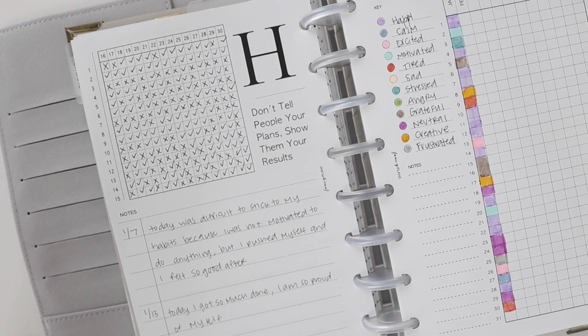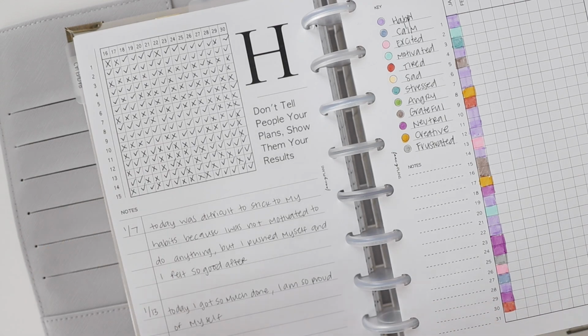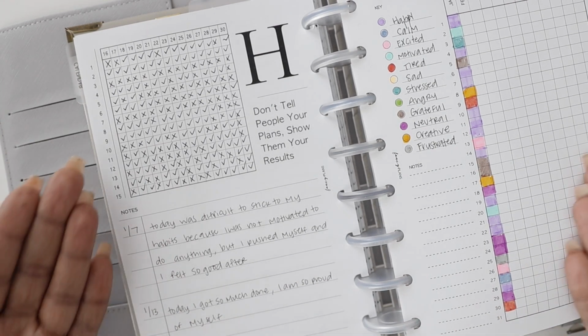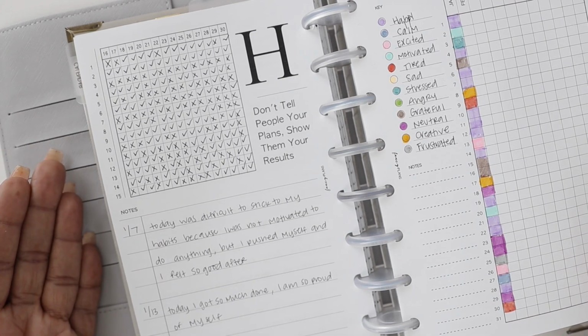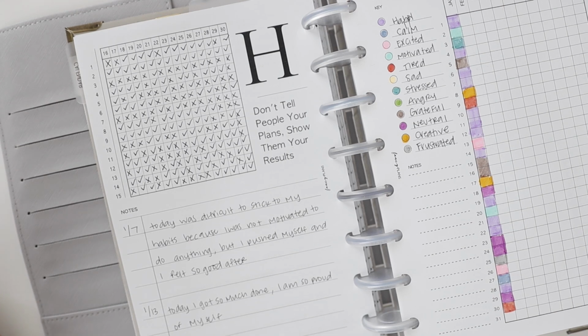So that's why I developed Freebie Friday, in hopes that it will help you have something that you can print at home and use immediately. Maybe you don't have money to spend on inserts or building a planner like this, but you can download a freebie and print it at home. So that's my goal, and I'm hoping that you are receiving what I'm putting down. If you feel me, you feel me. I want us all to win in 2025. We're going to win.